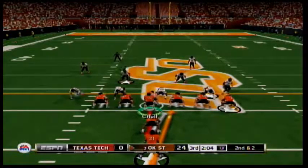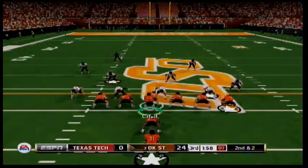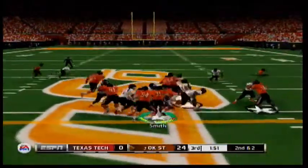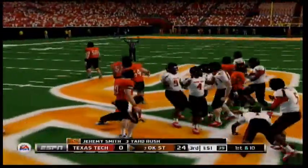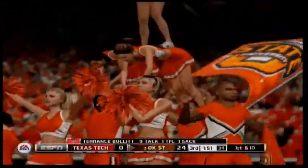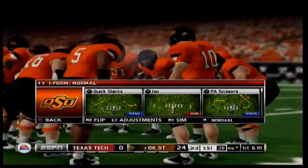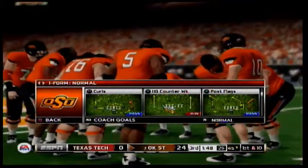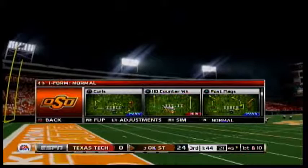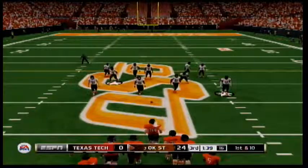Ready! Green 95! Green 95! And he's tackled after positive yardage. From their own 45-yard line. 1st down.